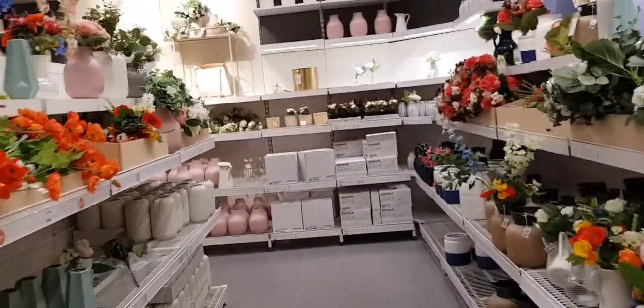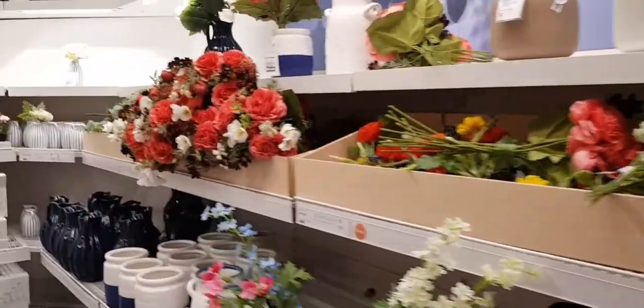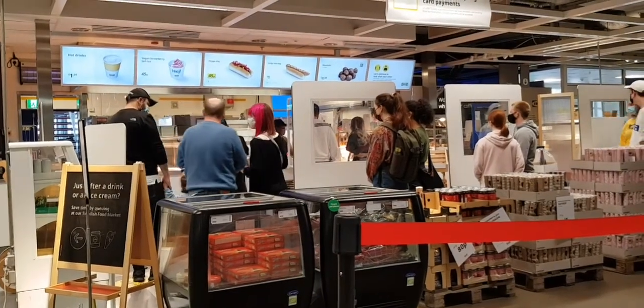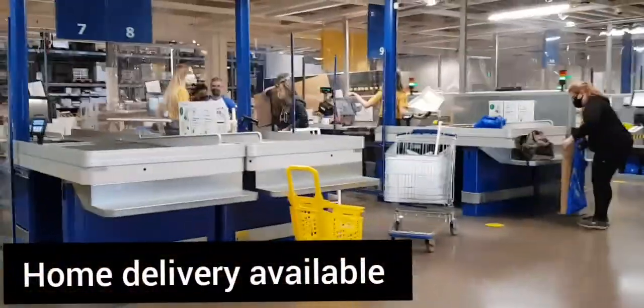So this is the last section, friends. Once you come to the end of all your purchases, big items will be given to you based on the product numbers you have noted, and the small items you need to pick from the store, and you pay at the end. There is also home delivery and assembly service available.